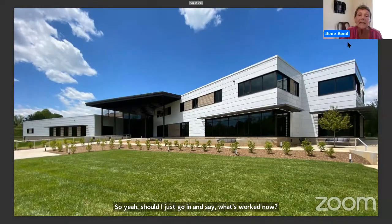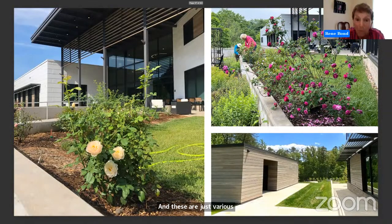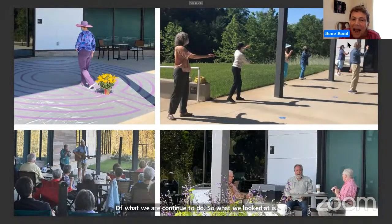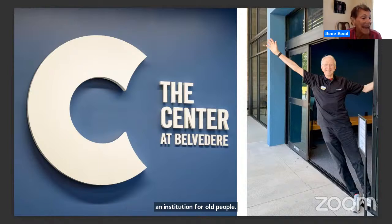Okay. So, you've seen all that we've done. And these are just various pictures of what we continue to do. So what we looked at is what's worked for us. And what I've come up with is a couple things. First, the overall presentation. People come in and they are literally open mouthed. They say, it's gorgeous. I didn't expect this. It's not like an institution for old people, because it's welcoming, it's light, it's airy, and there's just an inviting atmosphere. It's easy to get around, as Tim was saying.